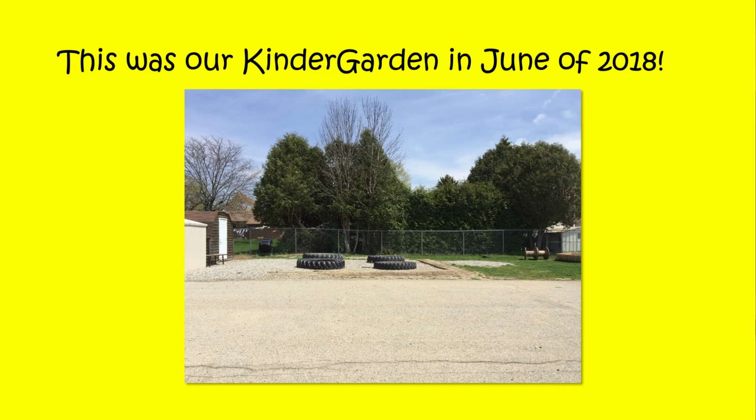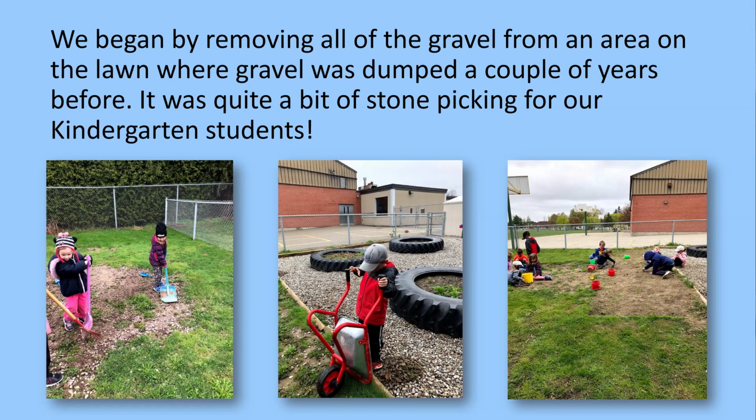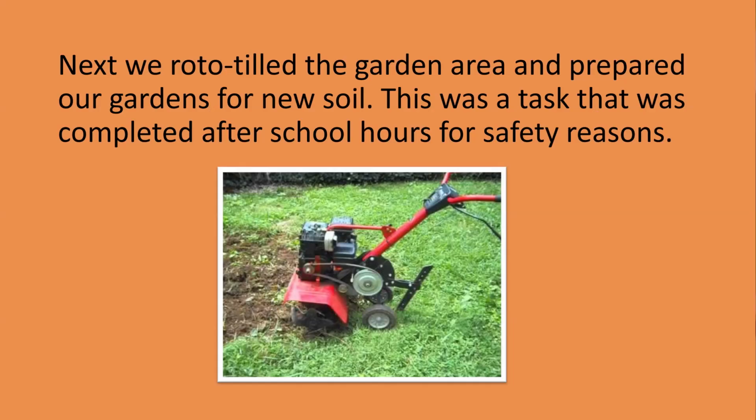This was our kindergarten in June of 2018, and this is our kindergarten in June of 2019. We began by removing all of the gravel from an area on the lawn where gravel was dumped a couple of years before. It was quite a bit of stone picking for our kindergarten students. We then began to edge out our garden areas and rip up the grass. Next, we roto-tilled the garden area and prepared our gardens for new soil. This was a task that was completed after school hours for safety reasons.